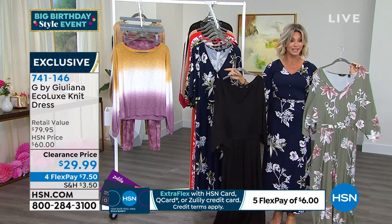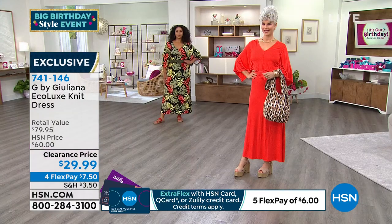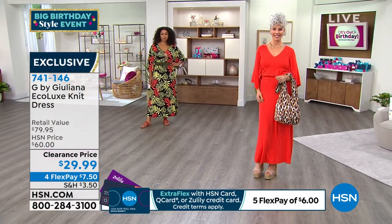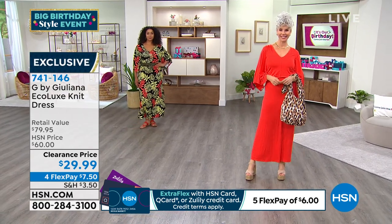First time we're doing this at this clearance price of $29.99. So dusty olive, black, navy. Don't forget about the fun palm print that we have. I'm glad you're loving this. You will never find it at a better price. So thank you again for all of your orders.